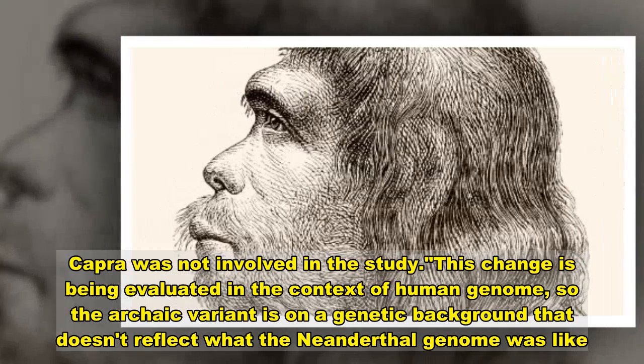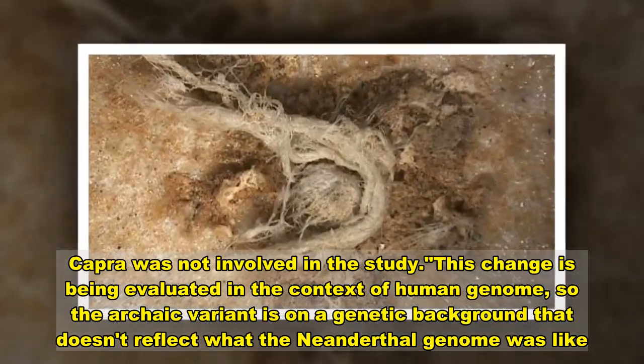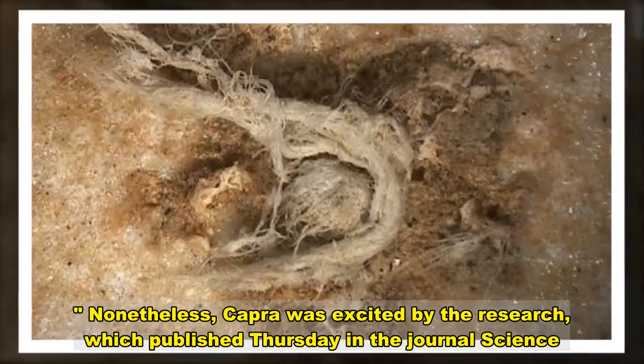This change is being evaluated in the context of a modern human genome, so the variant is on a genetic background that doesn't reflect the Neanderthal gene. Nonetheless, Capra was excited by the research, which was published Thursday in the journal Science.